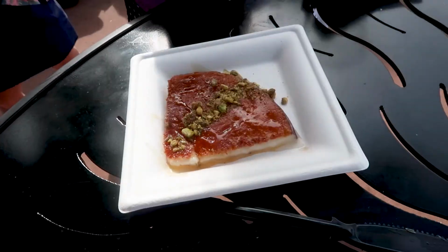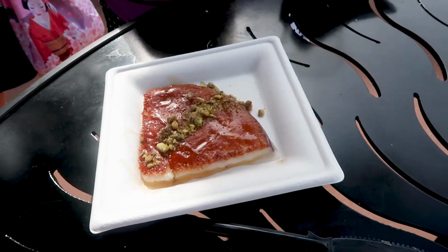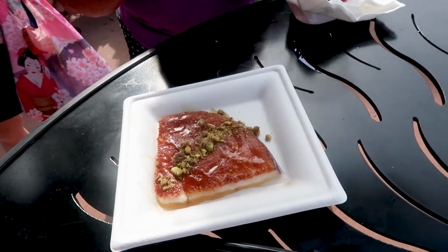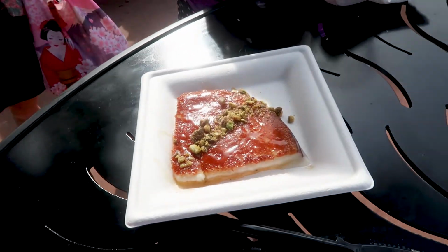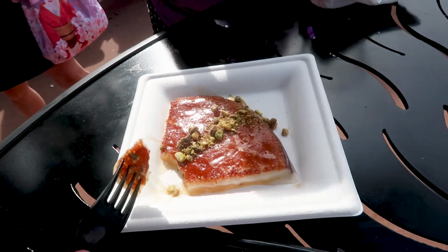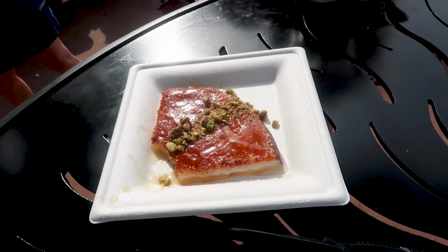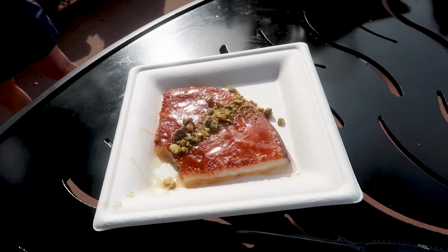So we stopped over here at the Greece booth, and this is a griddled cheese. Apparently I kept saying it wrong the entire time. I kept saying grilled cheese. It's griddled cheese, so it's a slice of cheese with pistachio in the middle there, and honey. Kayla says it looks like a piece of ham, but I think it just comes off a wheel of cheese almost.